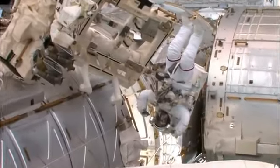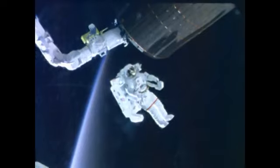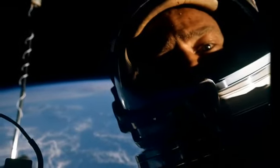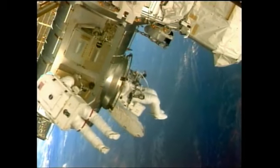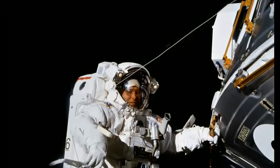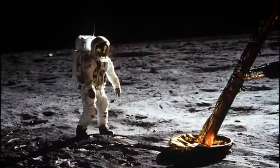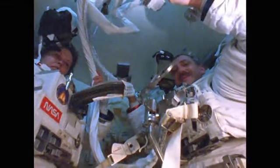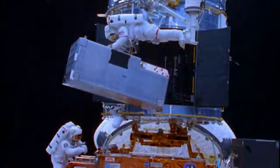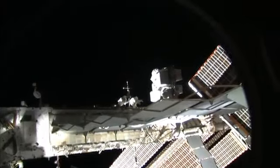Extravehicular activity, or EVA. There may be no greater image that represents human exploration than that of an astronaut in a spacesuit, a spaceship for one that allows them to survive and work in the harshest of environments. Throughout the history of spaceflight, EVA has time and again proven its value and has become essential to space exploration.